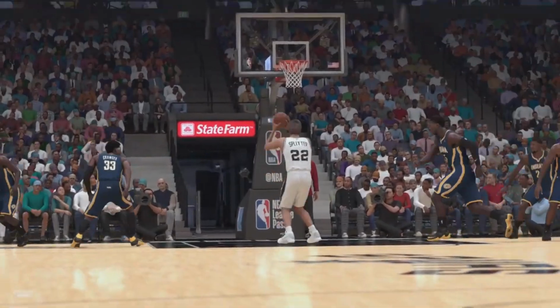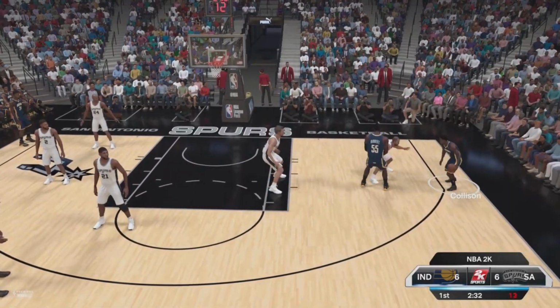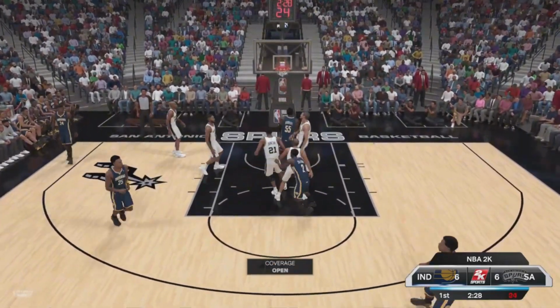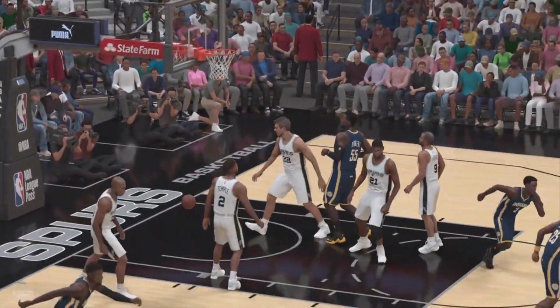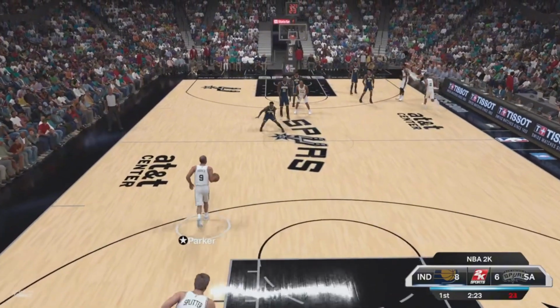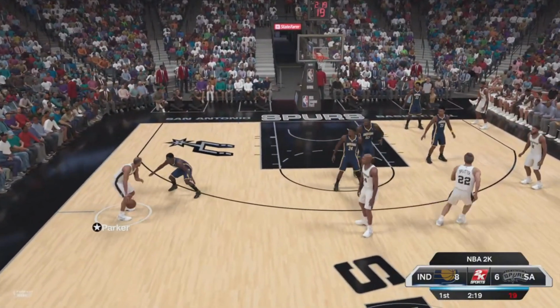Pick and roll by Parker, a Tasmanian devil who's... Right side, Collison. To the middle, here's Hibbert, and he lays it straight in. Well, you look at Hibbert, when he's in motion like that, rolling off the screen, I think he's much harder to defend. And it's Parker with the ball, bringing it up for the Spurs. Trailing by 2.